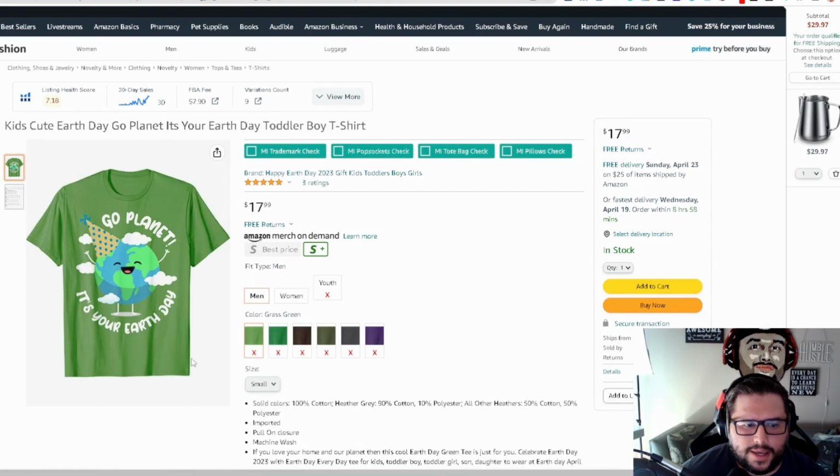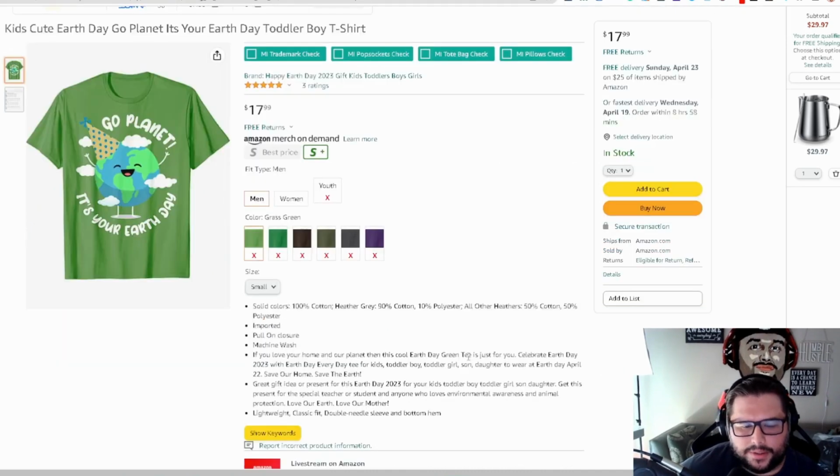Next one, Go Planet, it's your Earth Day. It's like celebrating the birthday cone, right, over the Earth. Really cool. Some clouds, and I like how they're putting the text around it, right, kind of putting it around the Earth, which is cool.